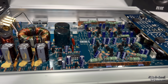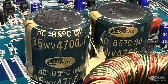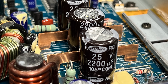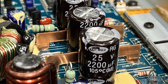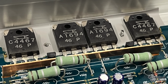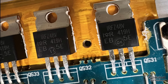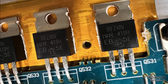Single-sided circuit board, and you see the daughter board there on the end. You see some capacitors, transformer. We have 35 volt, 4700 microfarad Samhwa caps here on the rails, and for the power supply section, 25 volt, 2200 microfarad. Those are 105 degrees Celsius caps. And we have Sanken C4467 and A1694 BJTs there for the outputs. And then we have the RFZ48Vs. These are N-channel MOSFETs here on the power supply side.